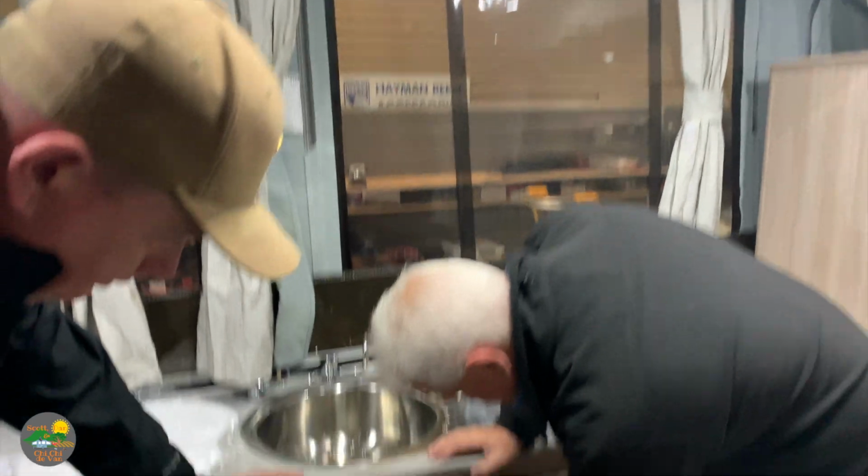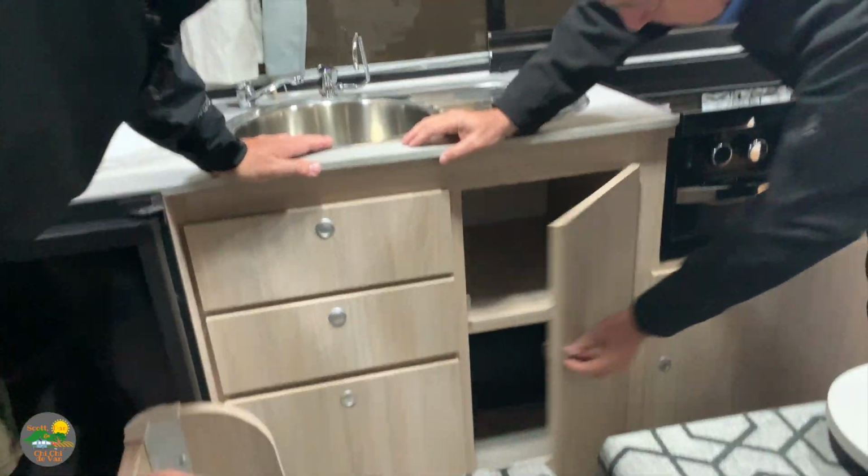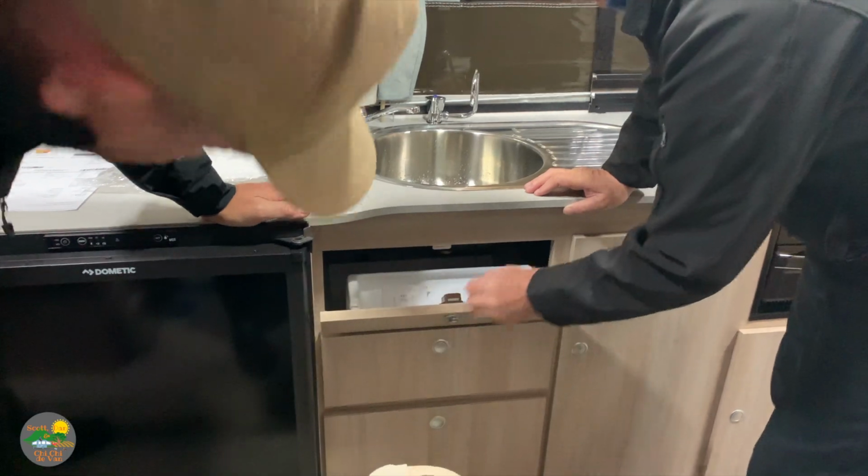More storage here. All the way through. The top one's not very deep. No. Pretty good for your plugs.